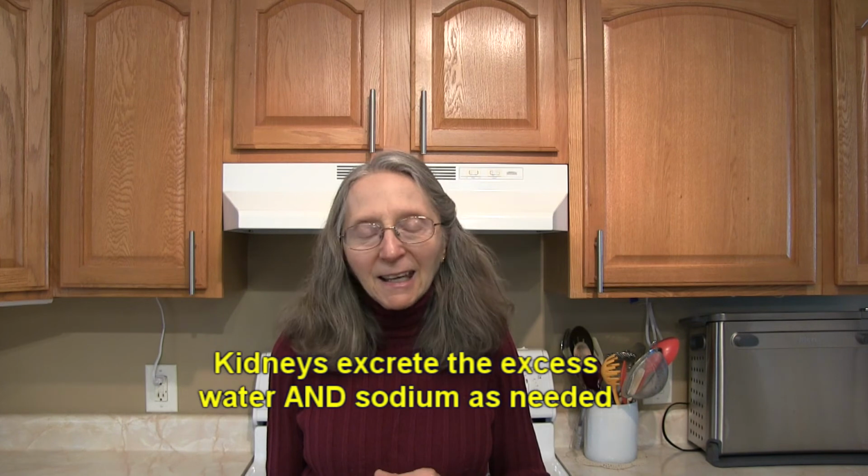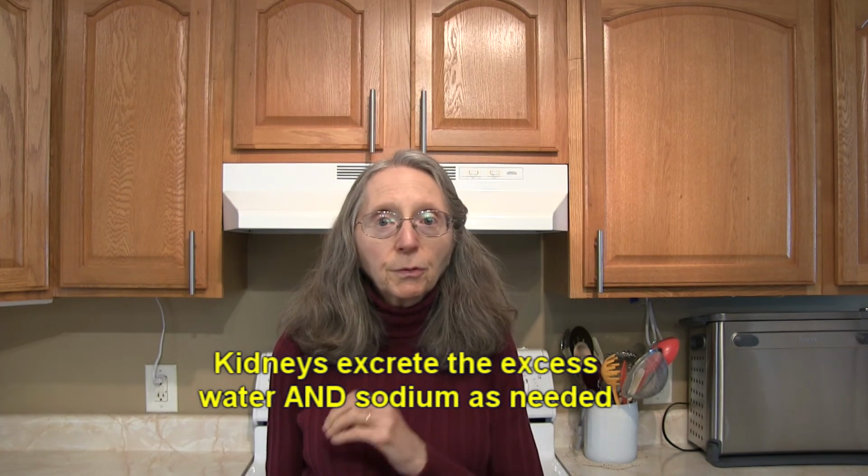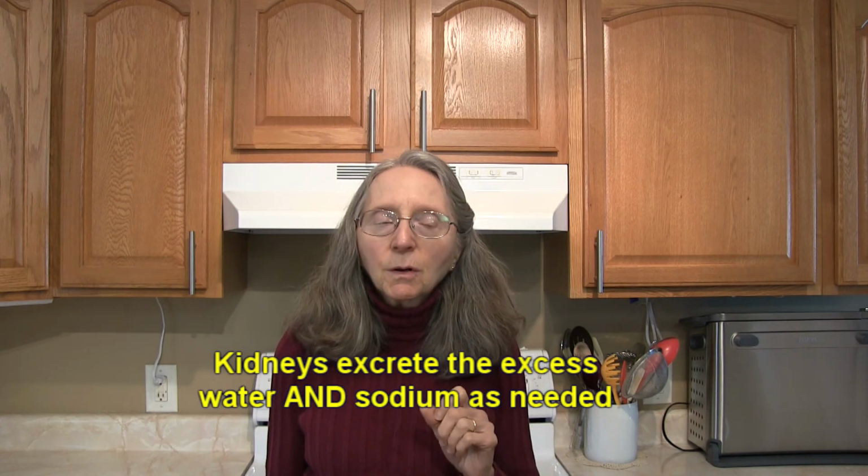And when the sodium levels are too low, meaning we have ingested enough fluid and the blood level of sodium is getting a little bit low, then the kidneys kick in and excrete more water than usual through the urine. So it's a balancing act all day long, and our kidneys work really hard to do that.